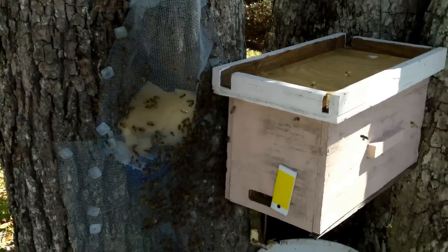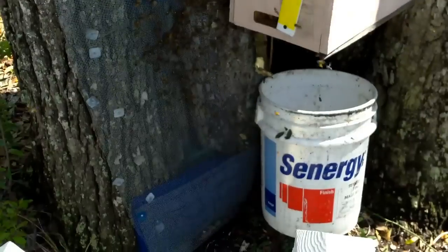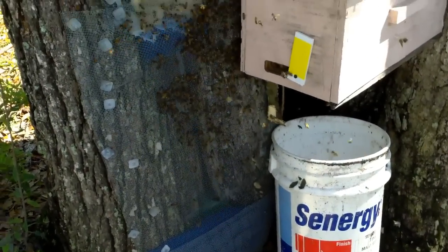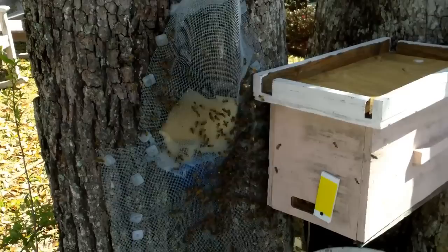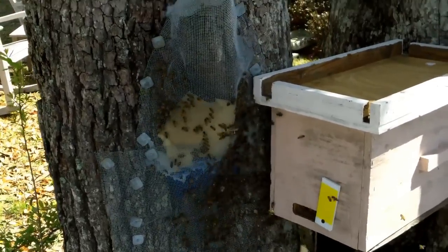So we're starting from the beginning all over again, and like I said, this is one of the challenges with a trap out. If they can get around what you put up, you're not going to trap them out.